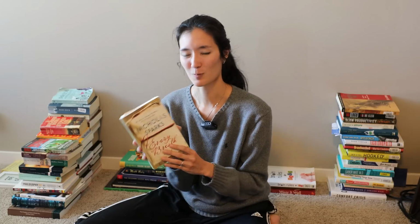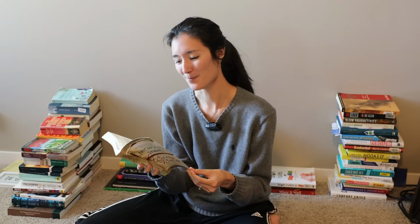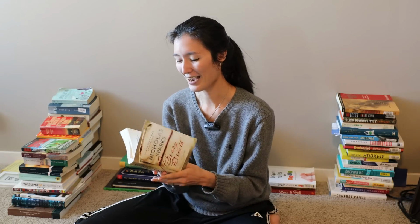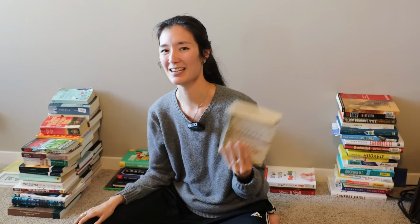The last book, Nicholas Sparks, is the gift from my husband. And there's an inscription in here from him from my birthday in 2020. So ending on a positive note. And I would not consider myself a fan of the author Nicholas Sparks. Again, it's like beach reading, kind of like, I know this is trash, but I'm going to enjoy reading it and then not keep it.